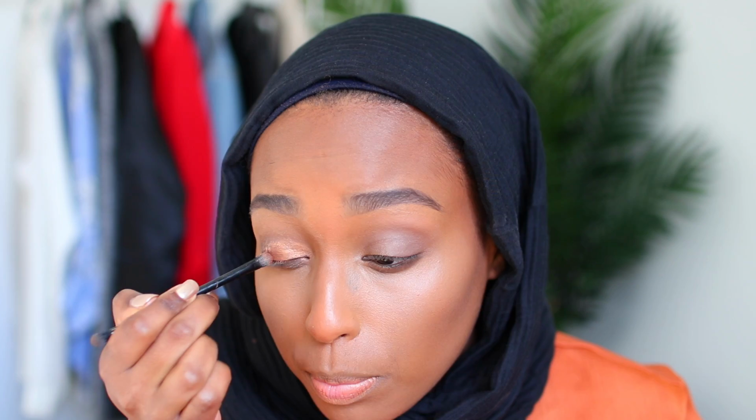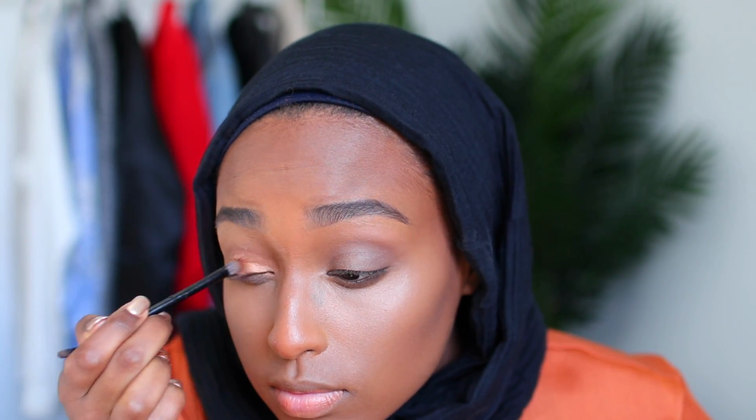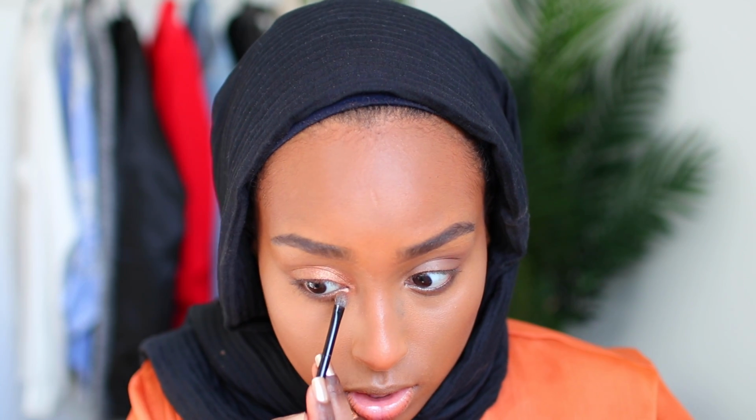I am gonna spray my brush in a bit. Actually, I just ended up dragging it all over the lid. So to intensify the color a little more, I'm gonna take this Revlon PhotoReady Prep Set and Refresh Mist and just give my brush a little mist. I feel like that just intensified the color even more. And I'm also bringing this color in my inner corner and dragging it sort of out over here.